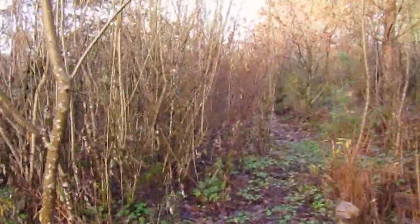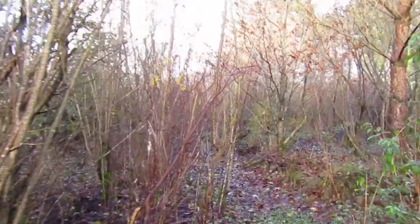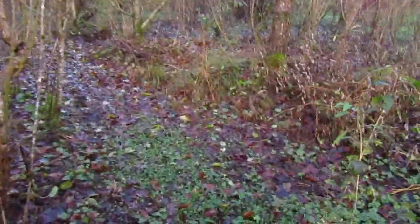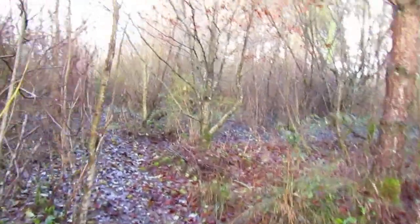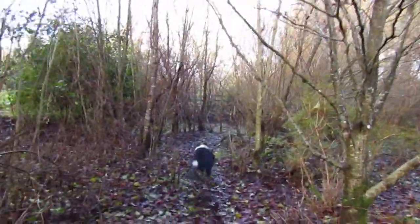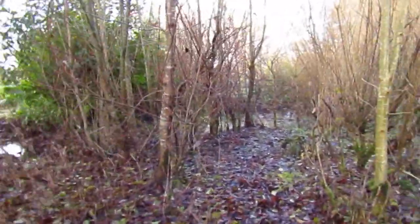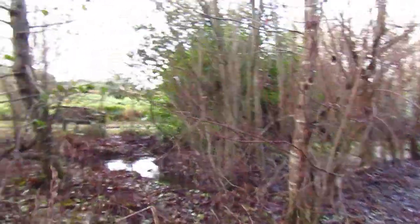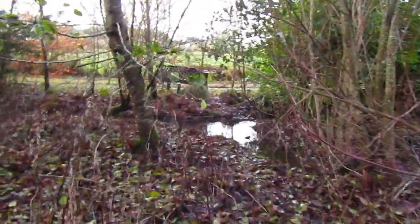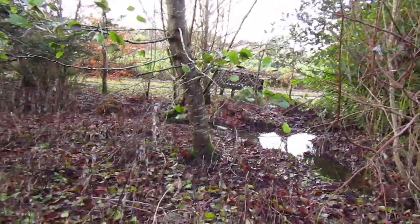So we're coming down. Jack! Jack! There we go. He says this is great, running through mud. So we're picking up the water course again just here. So you can see the driveway there and the bench on the driveway.